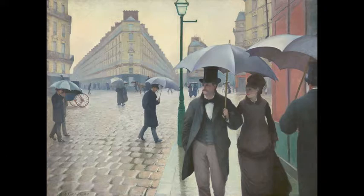One of Gustave's most famous paintings is Paris, A Rainy Day. This is an oil painting done on a canvas. The painting's dimensions are 6 feet and 11.5 inches by approximately 9 feet. This piece is located in the Charles H. and Mary F. S. Worcester Collection at the Art Institute of Chicago, Illinois. It was first shown at the Third Impressionist exhibit when it was first painted in 1877.